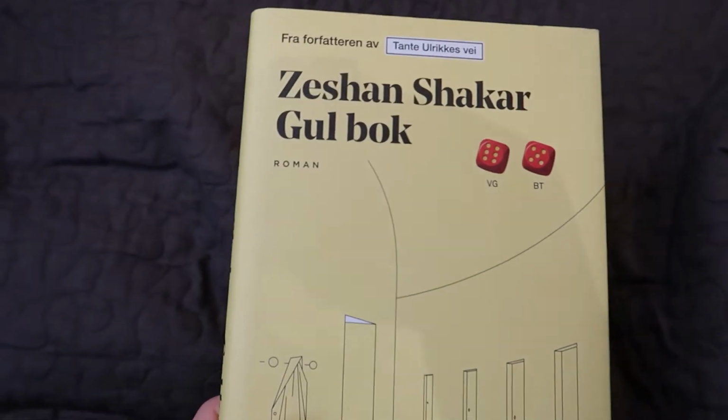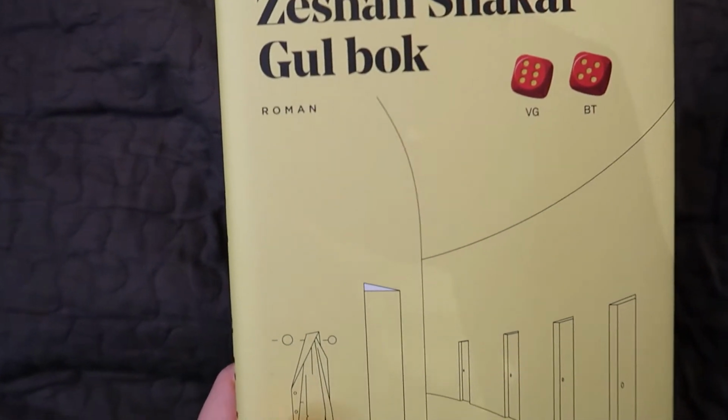I love to bring a book when I fly or when I travel, to sit and read instead of just watching a movie.